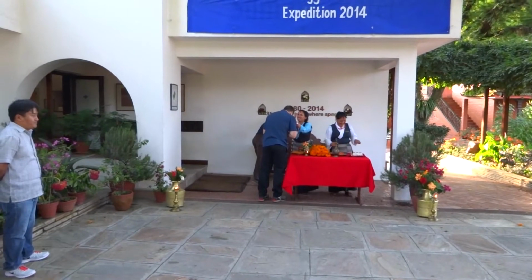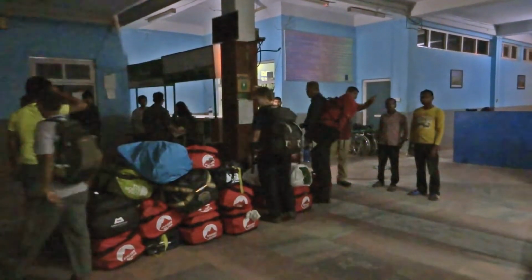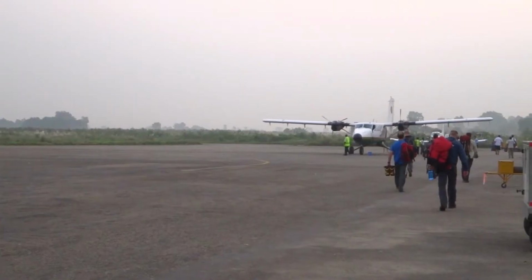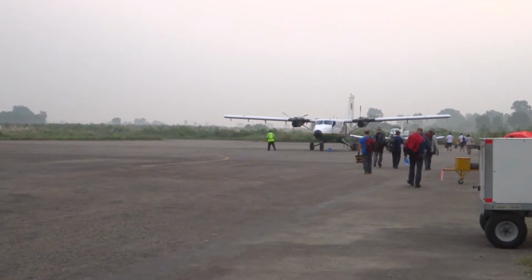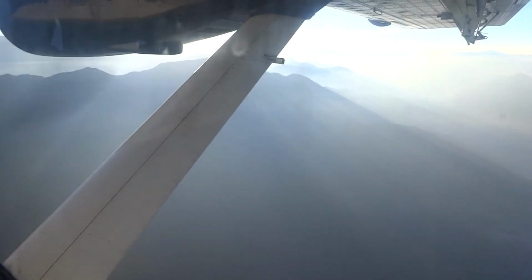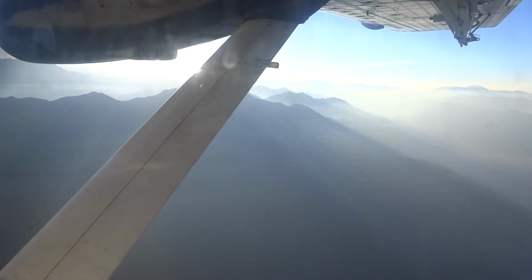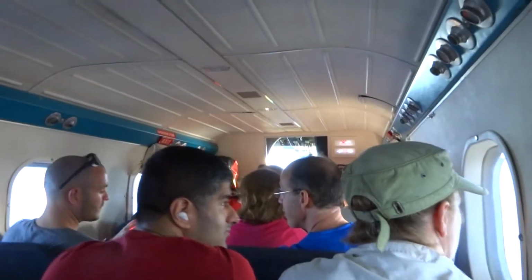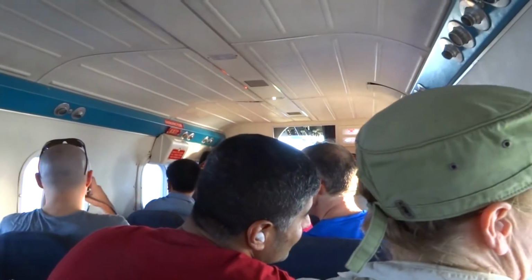I flew to Kathmandu, the capital of Nepal, and met the rest of the group. From Kathmandu, we took a couple of flights on small planes into the mountains. We were nervous. This was arguably one of the most dangerous parts of the expedition. The sun was rising, and we watched out the window as the mountains got higher and higher.